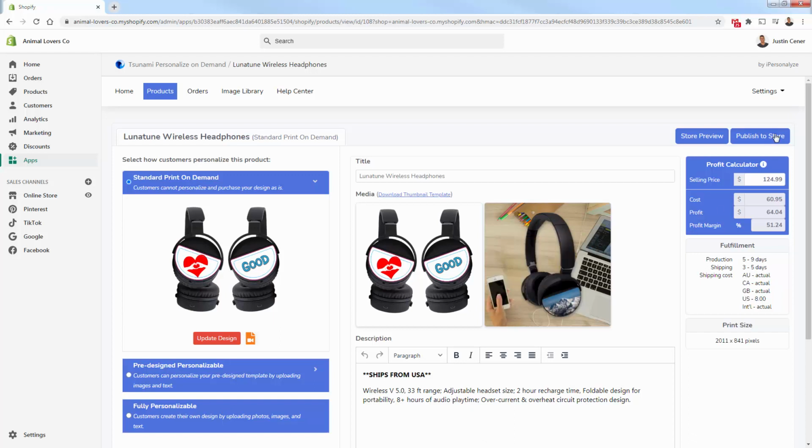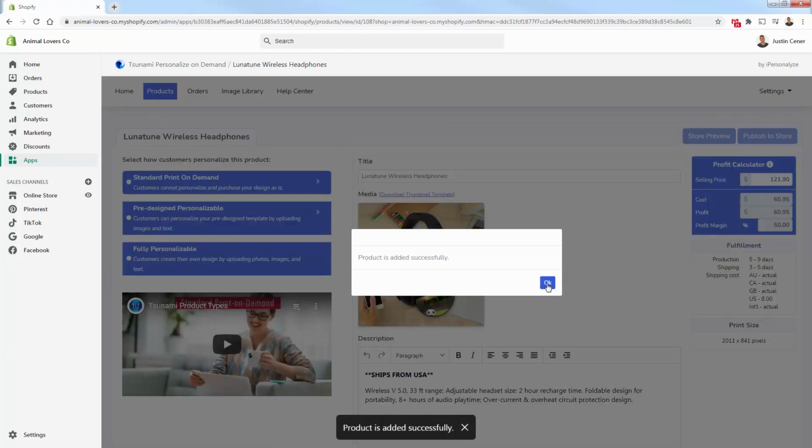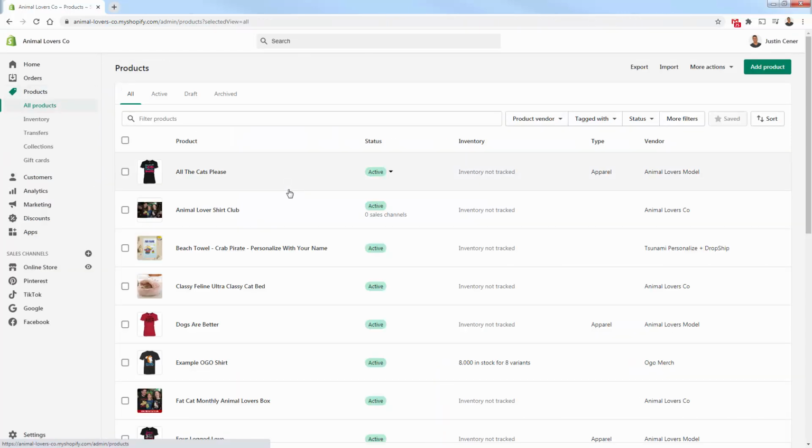What we're going to do now is publish this product to our store, and that's literally all that you need to do. Incredibly simple. Right, incredibly simple. We just added a $125 product into our store. The cost is $60 or $45 if you're on the premium plan.